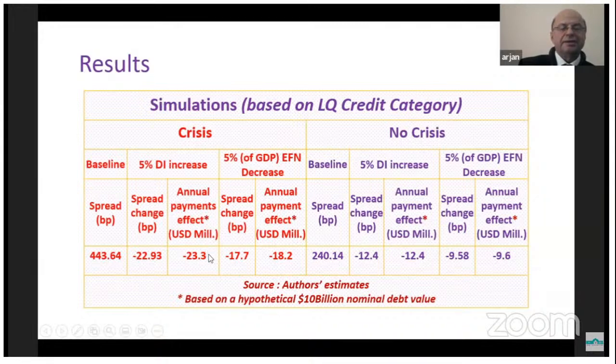Other things equal, the effect of that, according to the simulations of the model, is that during a crisis period, the country can benefit from $23.3 million less payments on a 10 billion nominal debt value. So that's the effect of improving the democracy index by 5 percentage points. And I guess emerging markets have plenty of room to improve on democracy.